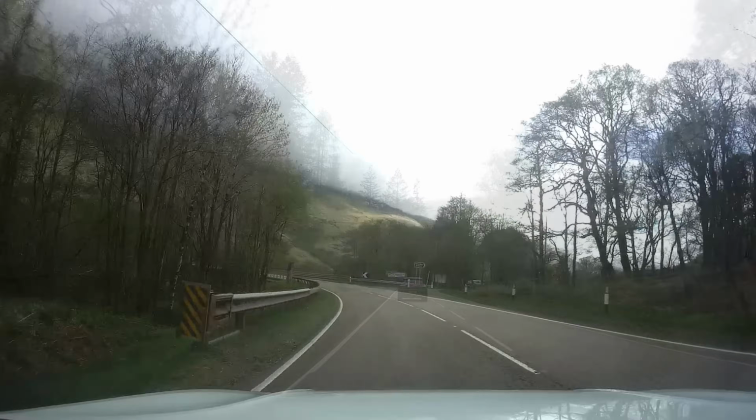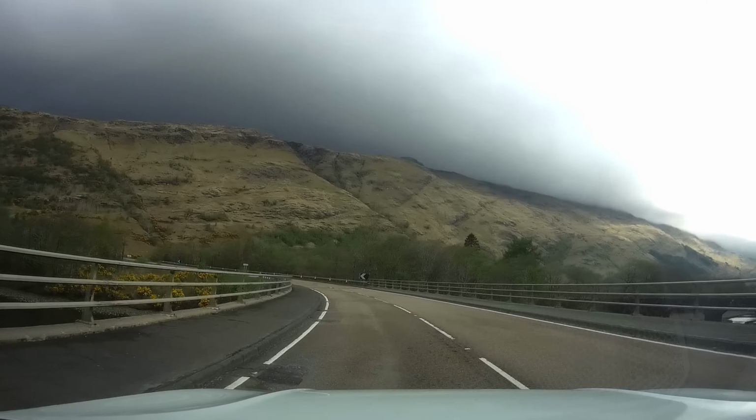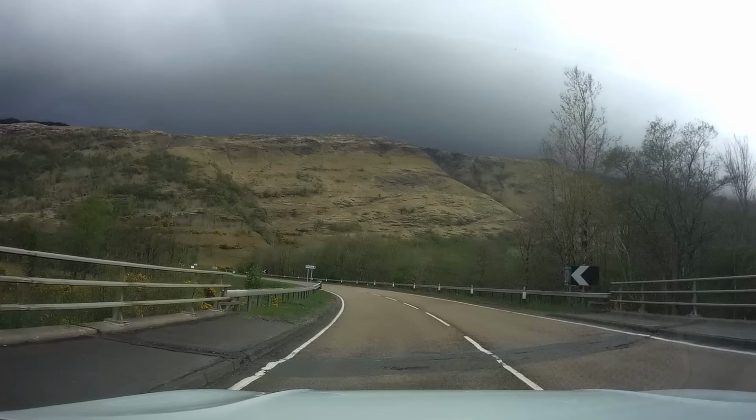And I'm hoping to do 3 mountains over the next couple of days. I'm going to have to take my tent because it's going to take me a bit of time to do these mountains. So yeah, let's go.